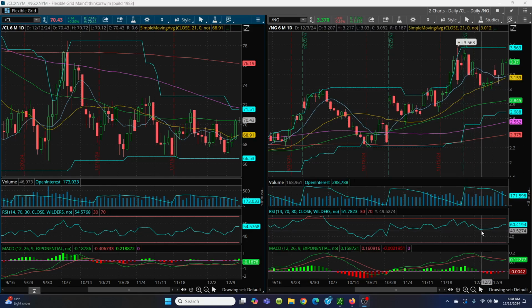Okay, RSI, plenty of room to run upside or down. Your green is trying to cross over your red here, and it's trying to look pretty bullish. If it does get bullish, then this is what happens once we keep staying above that 8 simple moving average.